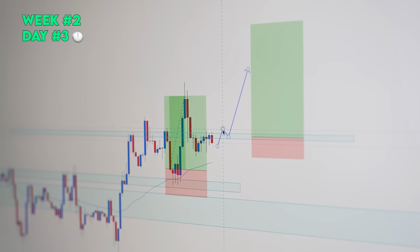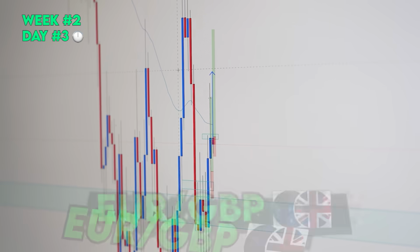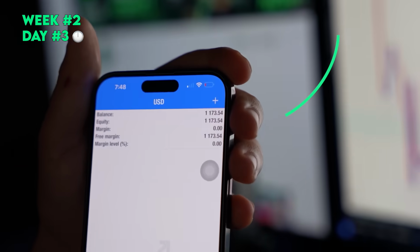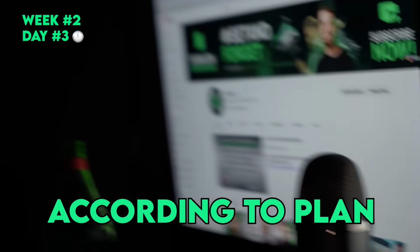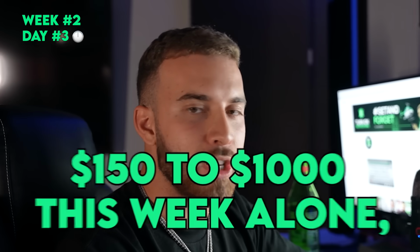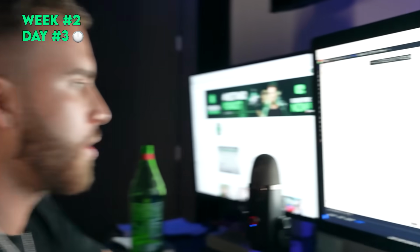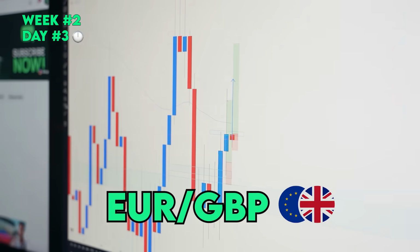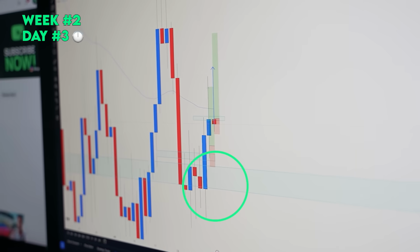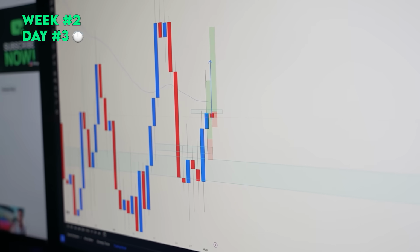As of right now, this is all that I am looking for on Euro GBP, which is the trade that got us to this amount right now in this week. So I'm actually, according to plan, I should already stop trading this week because I basically flipped the account 2 times this week. I took it from about 150 to 1,000 this week alone. So I should stop trading into next week, but if any good trade setups present themselves, I'm gonna obviously take it. So this is what I'm looking for on Euro GBP. I don't like how this daily time frame closed, because we could have a deeper pullback like this. So we're gonna keep our eye out on that.